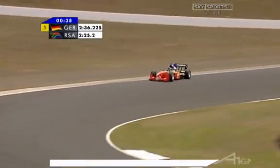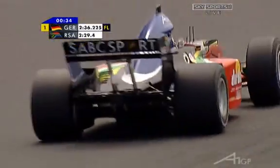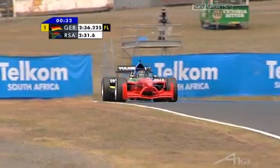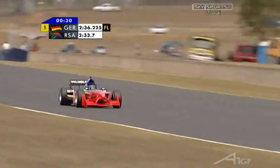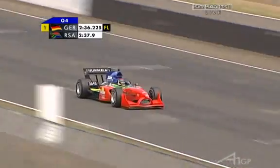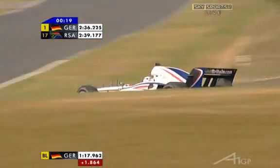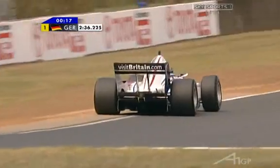Switzerland have slotted themselves now into 4th place, just ahead of Team GBR. A good lap from Switzerland, 1 minute 18.534. Great Britain have got one lap quicker than that, 1 minute 18.5, so let's see. South Africa about to cross the line, so he stays 17th. It's been a bitterly disappointing qualifying for South Africa. I'm not sure quite what happened there.